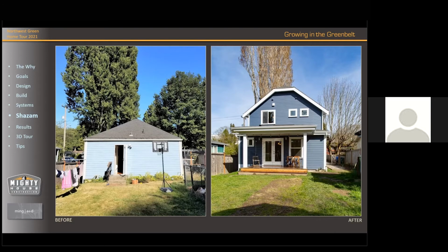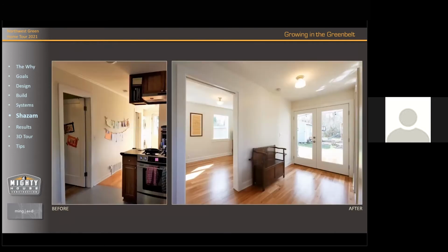Then when you look on the inside, that same door area, looking towards the back, on the left you see how it was before. And then on the right, we almost doubled the hallway size. And you can actually see into the backyard. There's much more connection there.